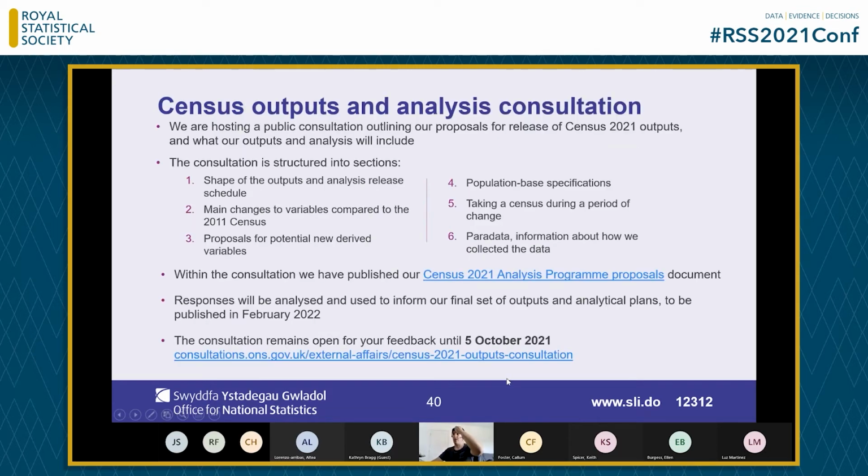So that brings us on to you and your thoughts about this. Very pleased to say we're hosting a public consultation at the moment outlining our proposals for releases of census outputs and analysis. Our consultation is divided into 6 different sections. The first is the shape of our outputs and release schedule. Number 2 is the main changes to variables compared to the 2011 census. Thirdly, proposals for new derived variables. Fourthly, the various population-based specifications.